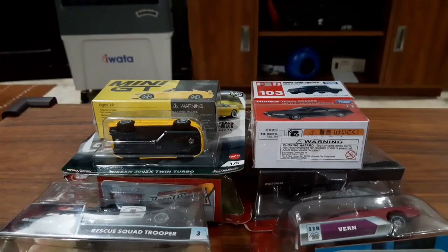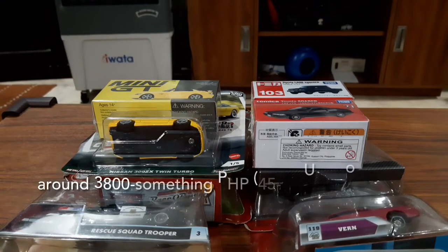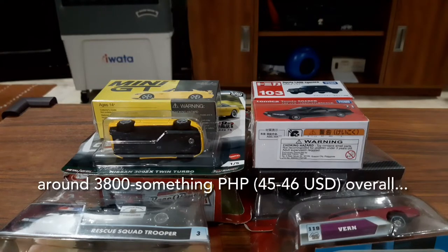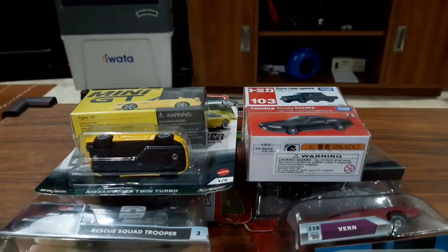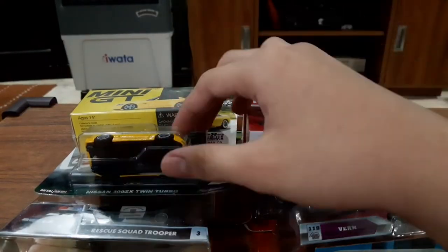Before we start, the whole thing cost me around over 4,000 pesos. But yeah, it's one of my most expensive hauls. But first we're gonna start off with familiar territory here.